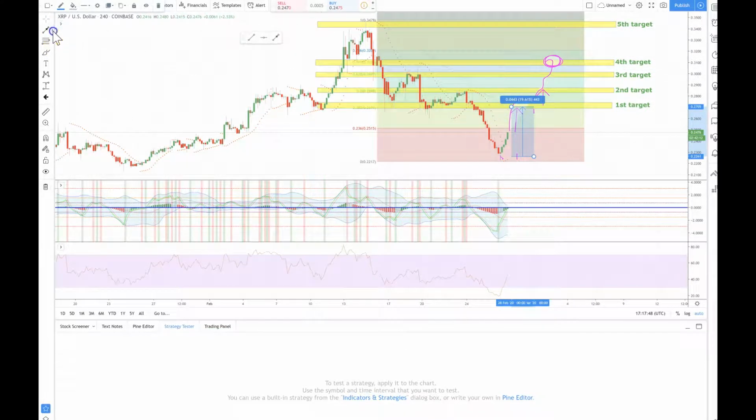Let me get my handy dandy tool. From here, this is where the last high was, from here to here. Now we take that and duplicate it. If we look at this huge jump that we had, and we copy it and bring it down to where we were, it looks like we're going to hit that 0.702 marker, exactly where I thought the resistance was going to be. So this is what you're going to look out for.